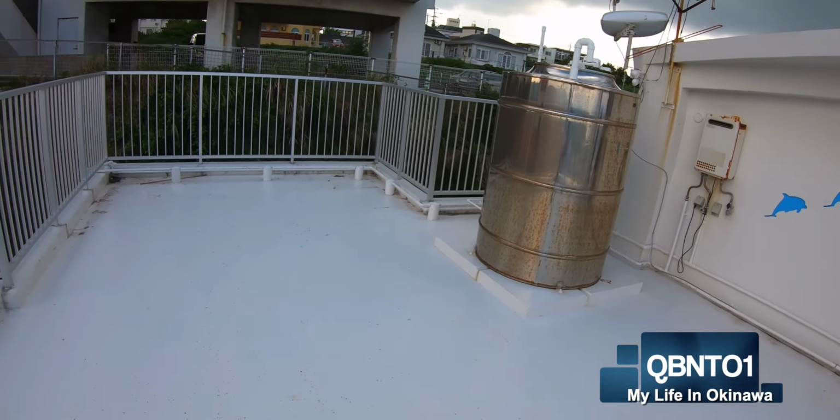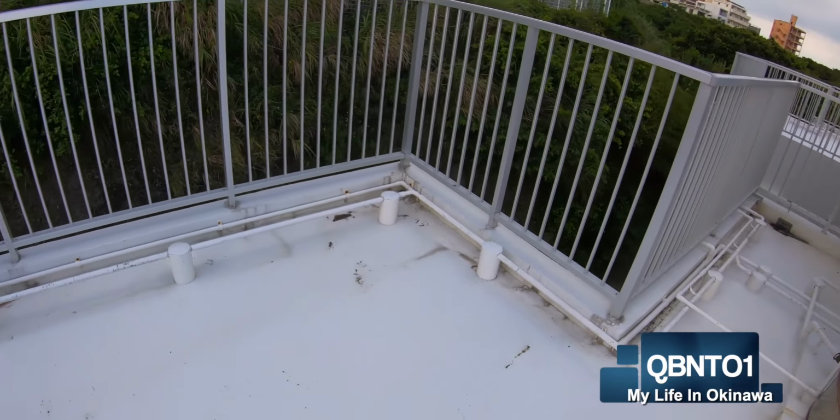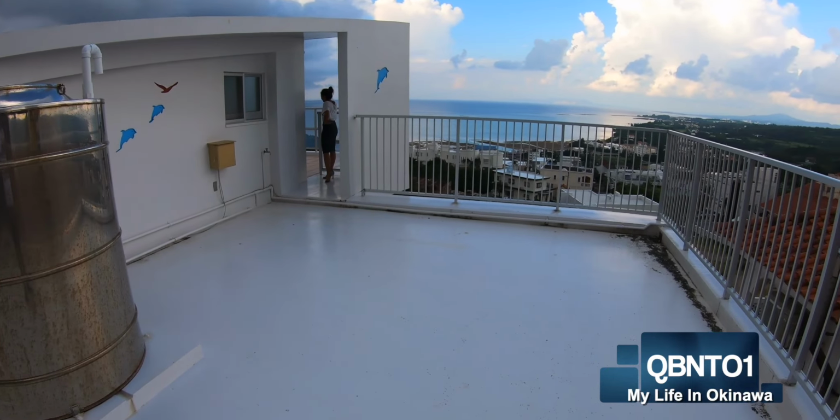All right, and here we have another area just to chill. And just an amazing house, just amazing house. 4 stories and an elevator.